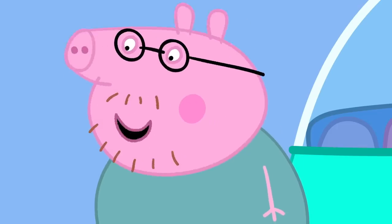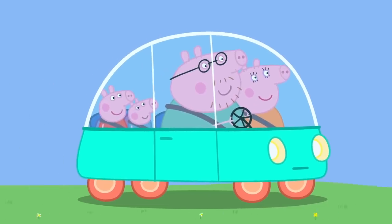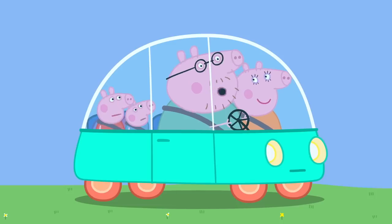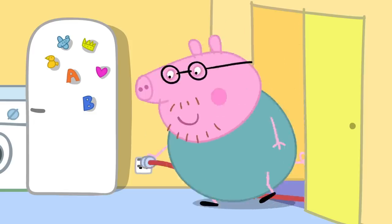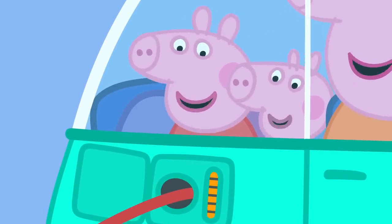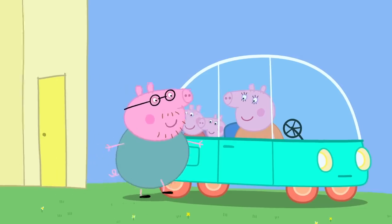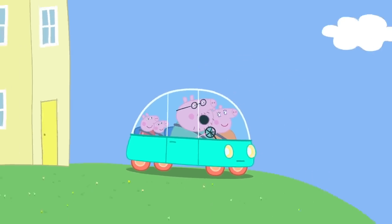Shall we go for a drive? Yes, please! Then let's go! Oh, the car is broken. Does it need new batteries? Oh, yes, of course. We just need to charge up the battery. Look! The battery is charging up. Finished! The electric car is fully charged up. Right. Is everybody ready? Yes, Daddy Pig! Then let's go!